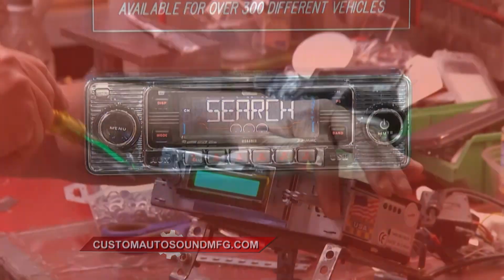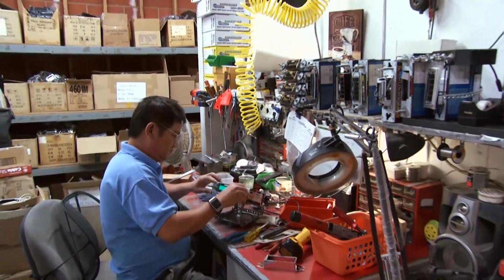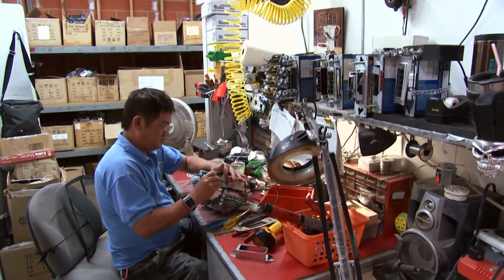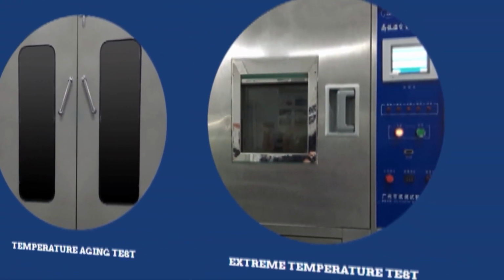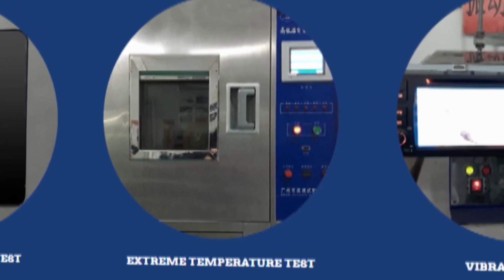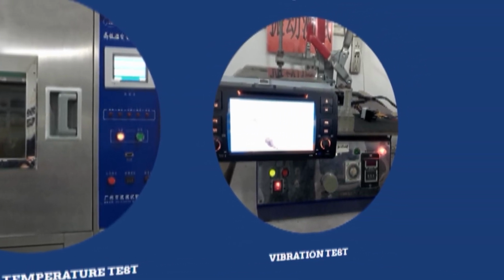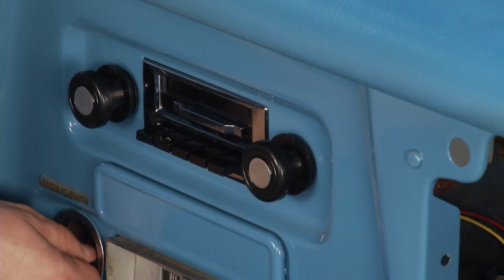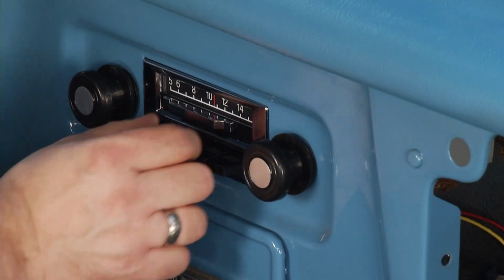Now, Custom Autosound, it's not just about good looks. These are quality stereos. Their process of testing is second to none. First of all, there's a temperature and aging test to make sure that these are going to stand up to the rigors of any weather, an extreme temperature test for the cold and the hot, and a vibration test, because let's face it, you're going to put this in a hot rod, you're going to have a great engine underneath, it's going to try to shake everything loose. The Custom Autosound radio is going to stand up to that torture test.